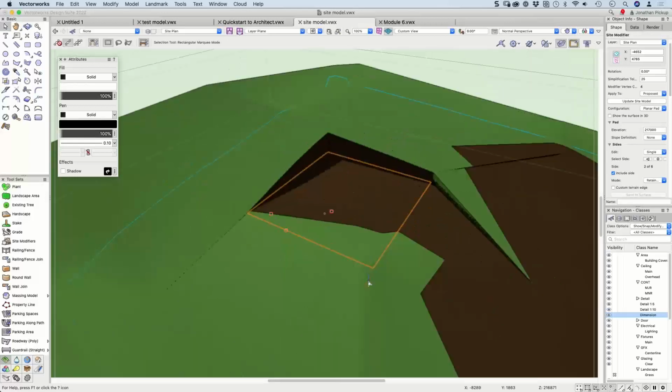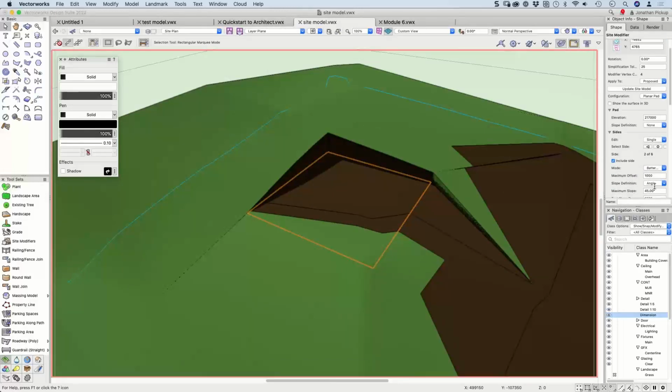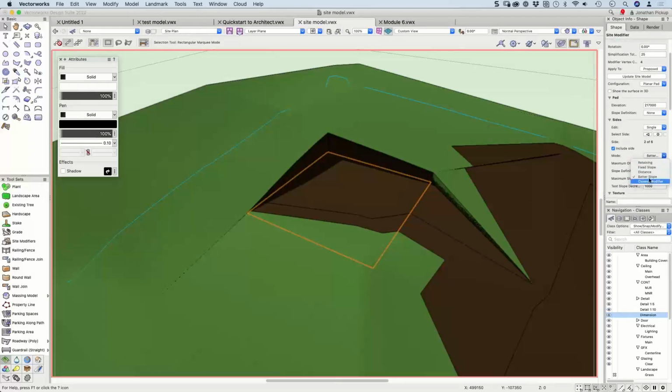This ability to say, on one edge, I want it to be sloped, and on the other edge, I want it to be something else. So I can also have a batter slope on that edge, so I can do a distance, a batter slope. I've got 45 degrees. Let's choose that edge there. We'll do the same thing there. We'll make that a batter slope.